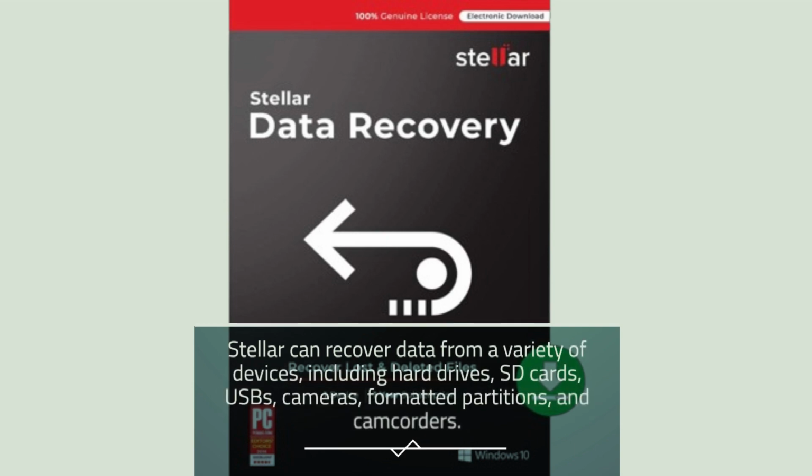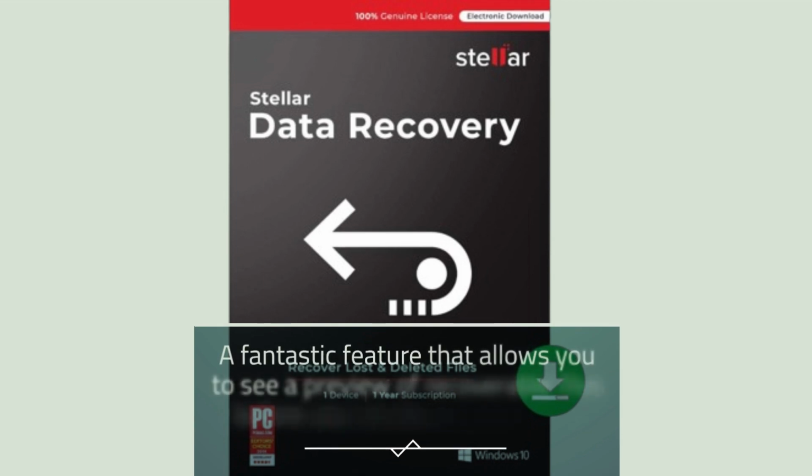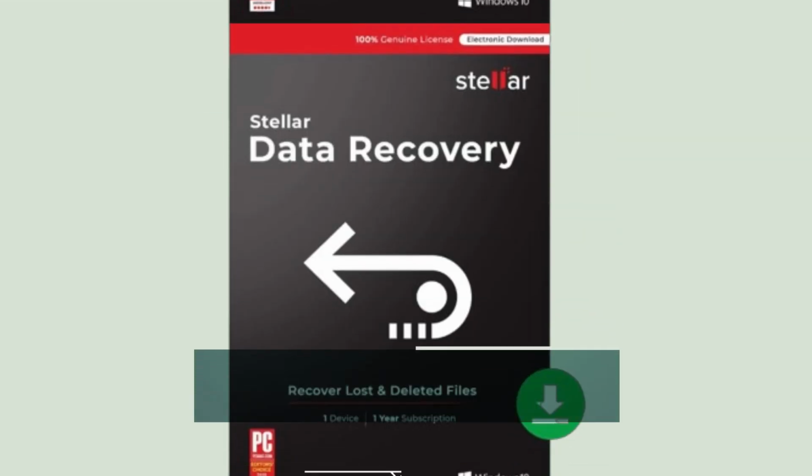Stellar can recover data from a variety of devices, including hard drives, SD cards, USBs, cameras, formatted partitions, and camcorders. A fantastic feature allows you to see a preview of recoverable files before you decide to save them.